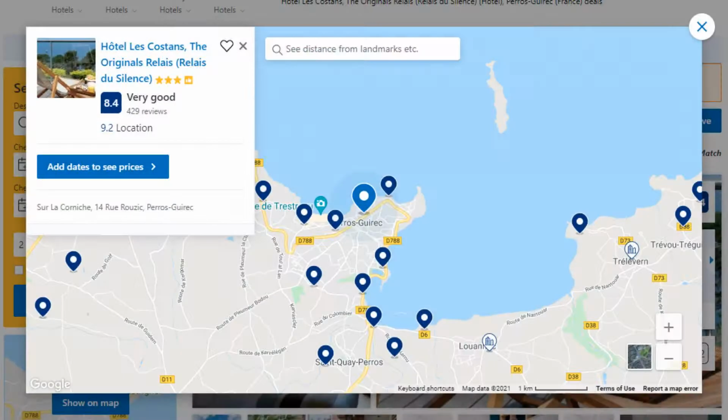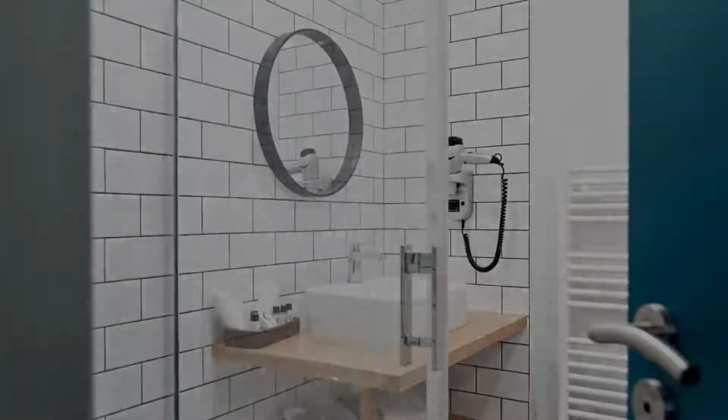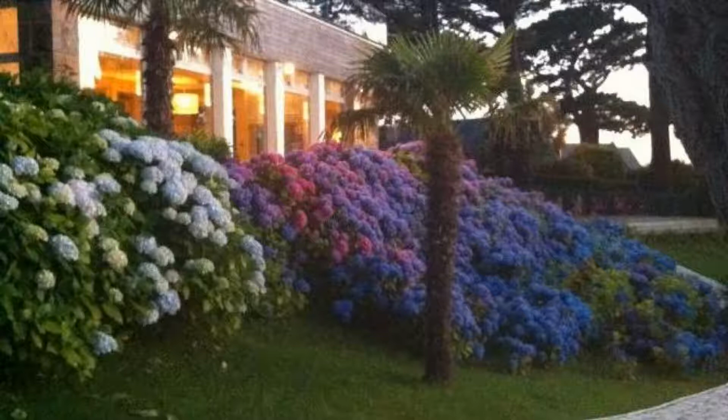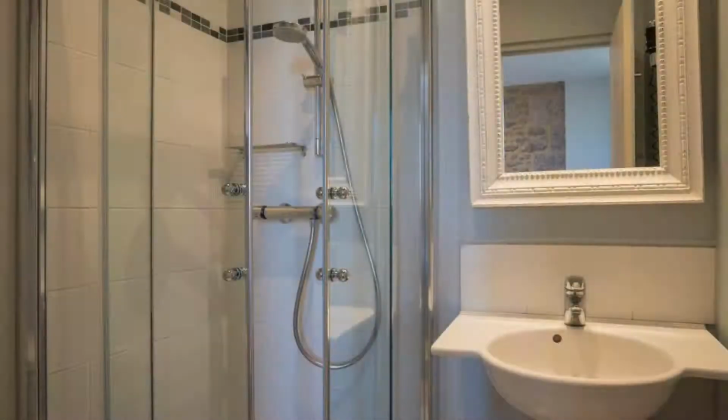Number 10. It is a 3-star hotel. The location of this hotel is first class and guests love walking around the neighborhood. Check-in time is 3 p.m. and check-out time is 12 p.m. Guests are required to show a photo ID and credit card at check-in. Pets are allowed in this hotel.